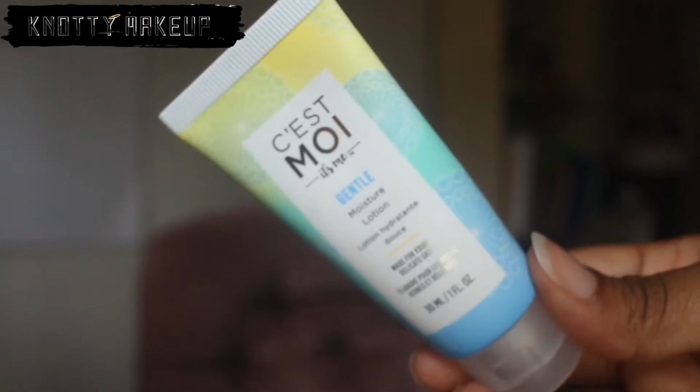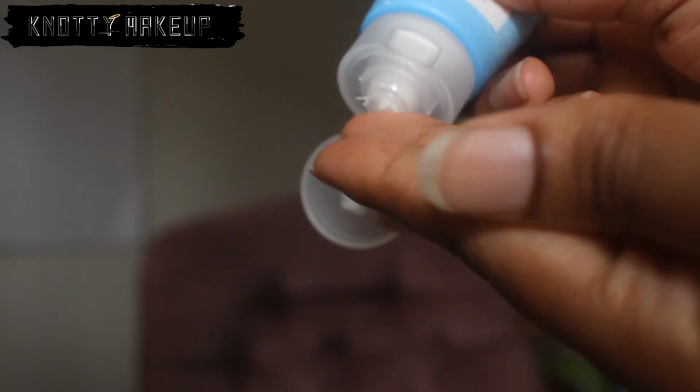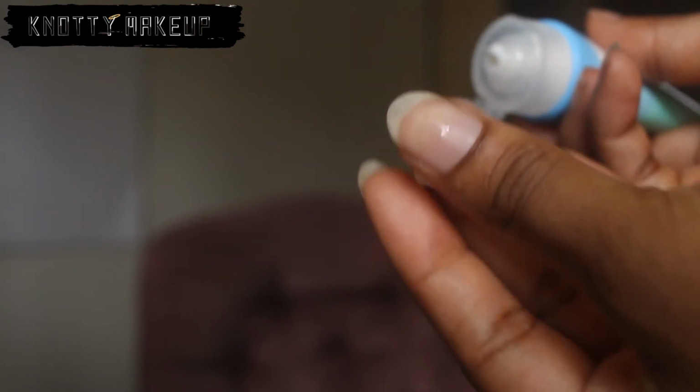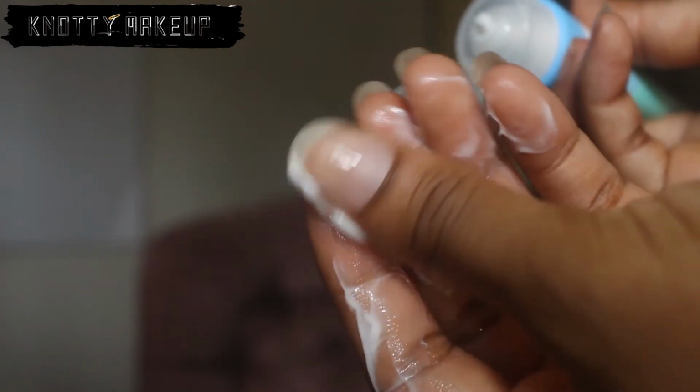and talk about their Gentle Moisture Lotion. And this is a very nice lotion. This isn't a lotion that leaves you feeling greasy, or once you apply your makeup it slips and slides all over the place. I would say that this is a pretty awesome lotion. This is something that I would repurchase. It's not super heavy or anything like that. I actually really do like this to give my face a natural glow.